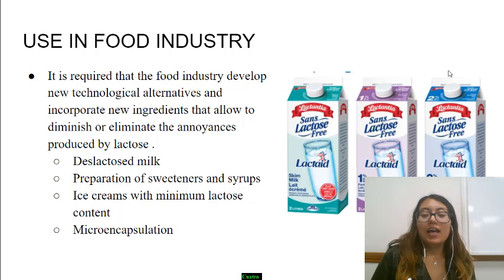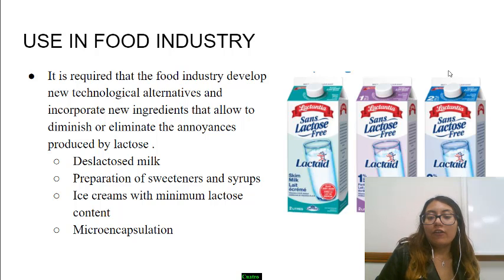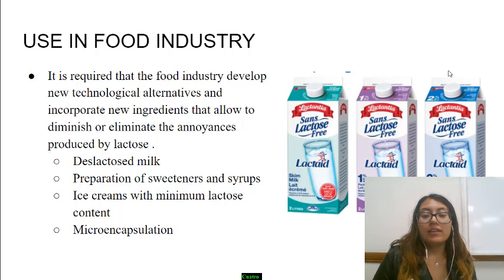Delactosed milk helps to hydrolyze lactose, and the milk must have a heat treatment between 40 to 45 degrees Celsius, so that the lactase reacts quickly, and an optimal pH of 6.5. The hydrolysis is achieved after 5 to 6 hours, maintaining the temperature.